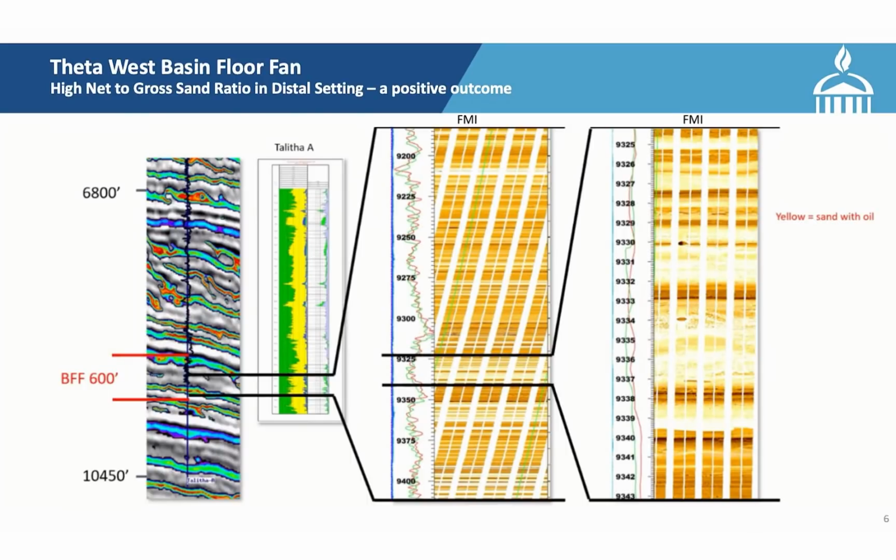Let's look at the reservoir interval in Theta West in a bit more detail to give you a better understanding of what these things look like in as much detail as we have. The Formation Microimaging Tool, FMI, is a tool that records bed thicknesses at a resolution about the thickness of your finger. So this tool was run throughout the entirety of the Theta West well. We've recorded this interval of the Theta West fan, and we're looking at that today.